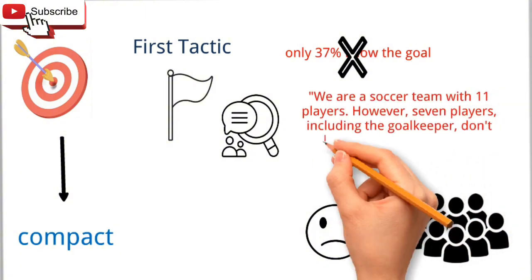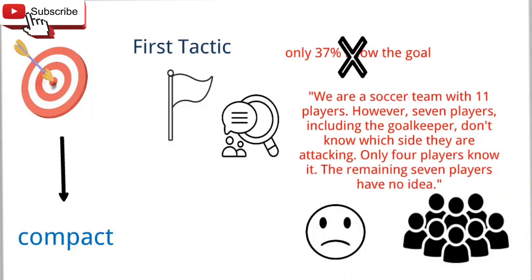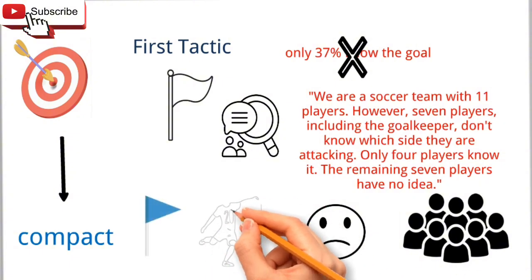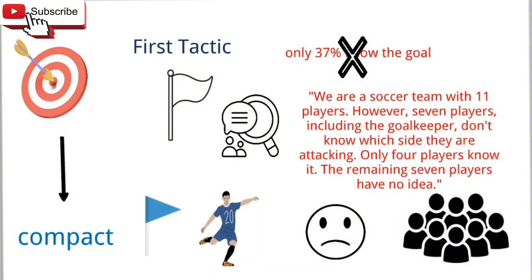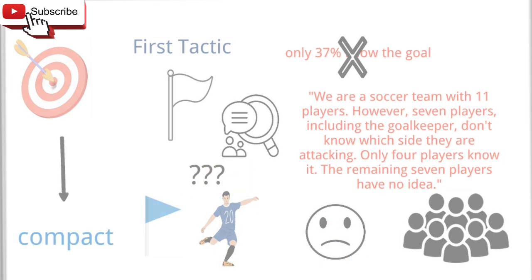However, 7 players, including the goalkeeper, don't know which side they are attacking. Only 4 players know it. The remaining 7 players have no idea. Using the soccer game as a flag makes a more significant impact, because employees can easily understand how terrible a team can look with 7 players not knowing which side to attack and which to defend.